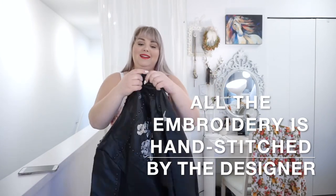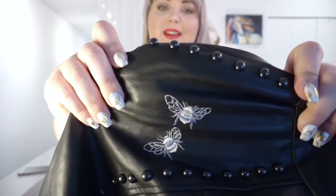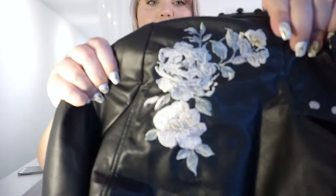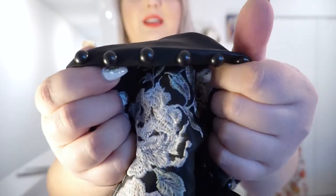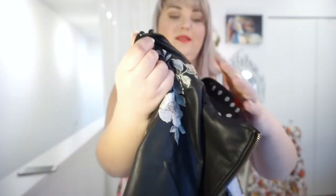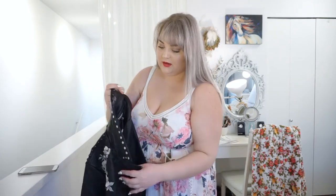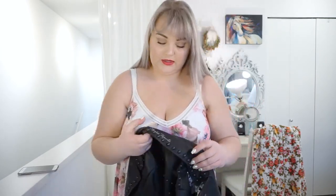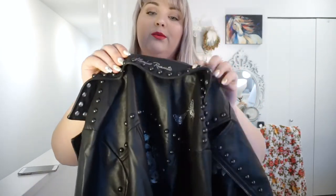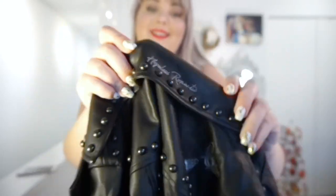Oh my god, look at this. Doesn't it just remind you so much of spring? I just freaking love this. Look at the detailing. This is amazing, and all these studs. I just love it. All right, so you've got a zipper in the front. Let's just put this bad boy on. Ooh, and I forgot about this when I ordered it. It says hopeless romantic on the collar in the back. I like that.